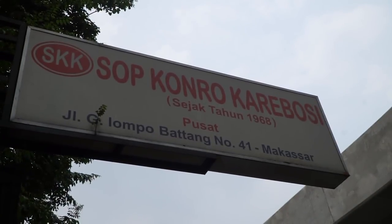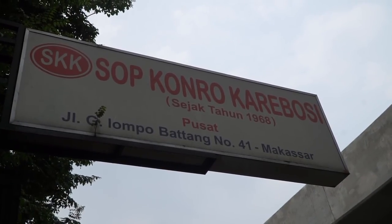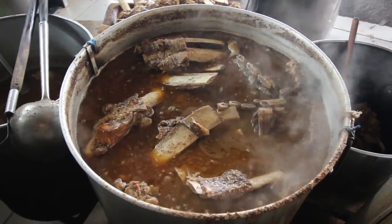We just took a Gojek from our last location. The traffic here in Jakarta is ridiculous at all times of day. That took about an hour to get across the town, but we are at our next place. This is called Konro Karebosi, and we're going to be having some barbecued beef ribs, and I am super pumped to try these.